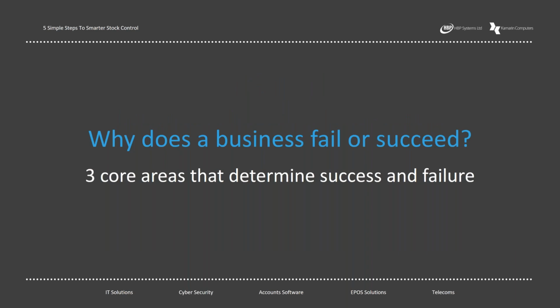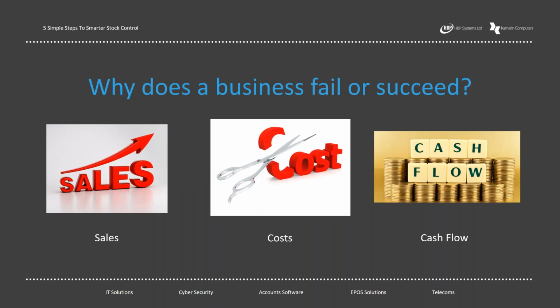So to explain why I feel this is probably the most fundamental step here and one of the most important factors in an effective stock control system, I'm going to go back to a quite conceptual question. Why does a business fail or succeed? In my opinion, there are three core areas that determine success in a business. And it's as simple as this: sales, costs, and cash flow. So if sales aren't what we expected, or if sales are ahead of what we expected, we underperform, we overperform.